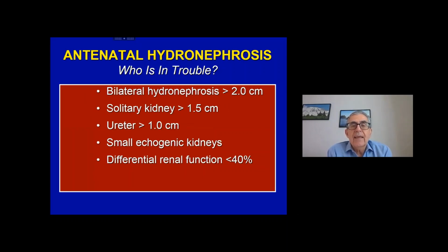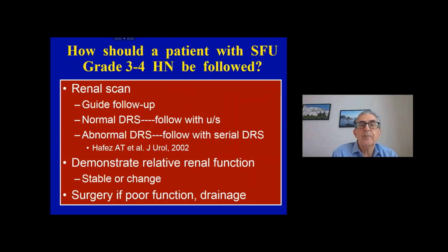As far as kids that we should watch very, very carefully, because most of these most likely will require some form of surgical intervention: those with bilateral hydronephrosis, especially if the AP diameter is greater than 20 millimeters; those with a solitary kidney and a significant dilation of 15 millimeters or greater; those that have high or dilated ureters; and those that have a reduced differential function and small echogenic kidneys, as we'd like to protect renal function as much as possible.